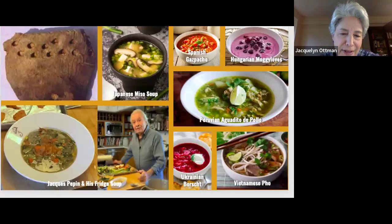Soup's versatility makes it a great dish to use up any ingredient you have on hand. Just ask world famous chef Jacques Pepin, whose recipe for fridge soup is his own go to for a cold winter's night. And if you put your email in the chat, I'd be happy to send you his recipe along with the other ones I'm going to show throughout the rest of the presentation.